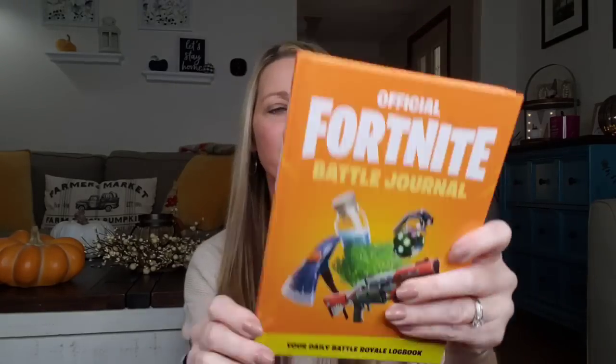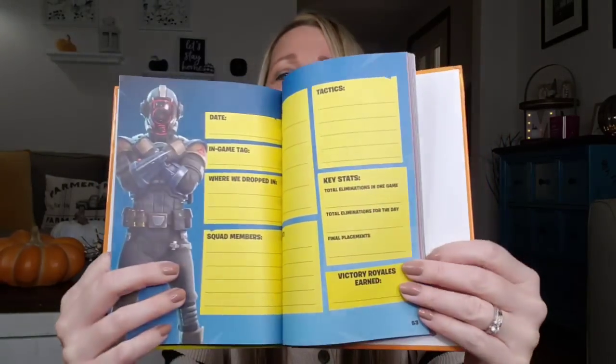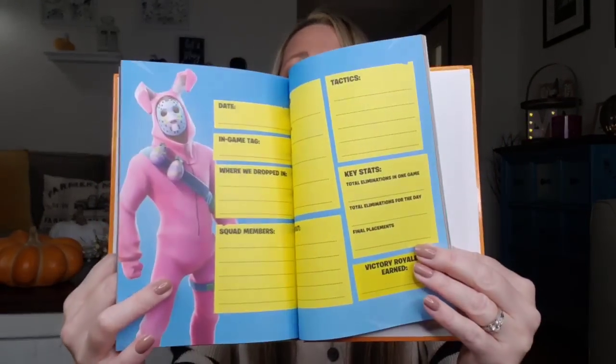So first off, I can always find so many amazing books at the Dollar Tree. I picked up three of these, one for my son's friend, one for Ava, and one for Alex. This is the official Fortnite Battle Journal. Yes, journal. So if you have someone that likes to play Fortnite, this is perfect for them. So many different things to fill out, take notes on. So yeah, that was a really cool item.